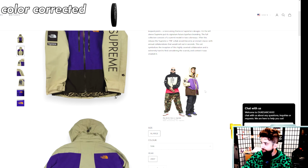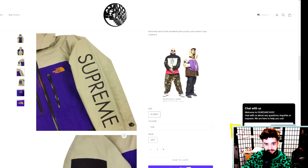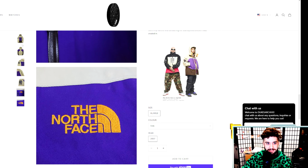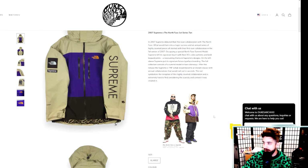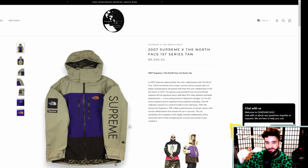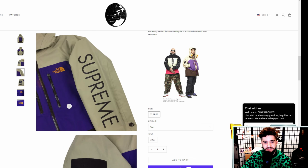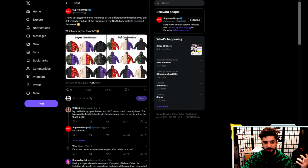Well, if you look at the colorway right there, these pictures are a little bit dark, but this is that tan, this is that purple, and the design of this new tape seam jacket is actually inspired by this piece right here, which is really, really cool. And I really love that from Supreme. They're not just re-releasing the exact same jacket. They could very easily re-release this jacket and it would sell out instantly and people would love it. But instead, they're taking inspiration from the silhouette, the colors, and they're just making it into a brand new jacket.